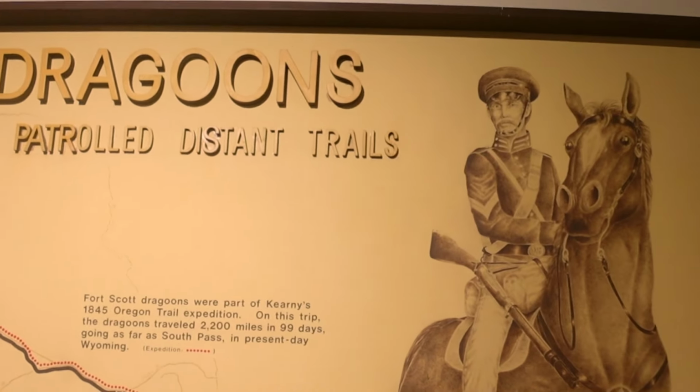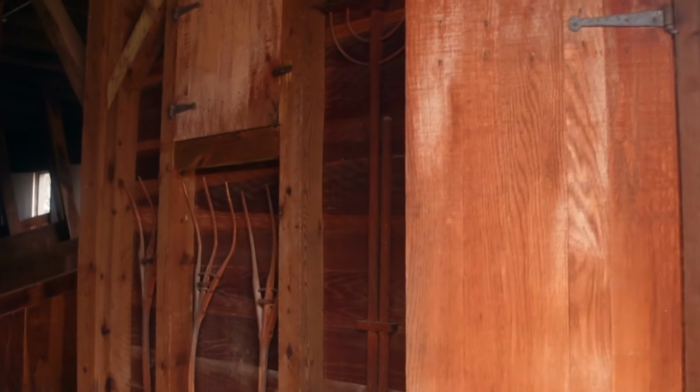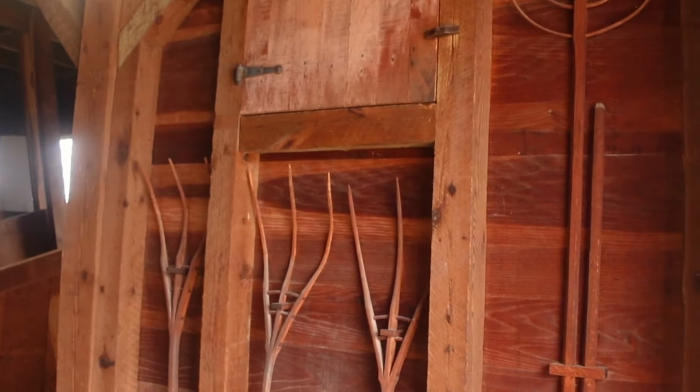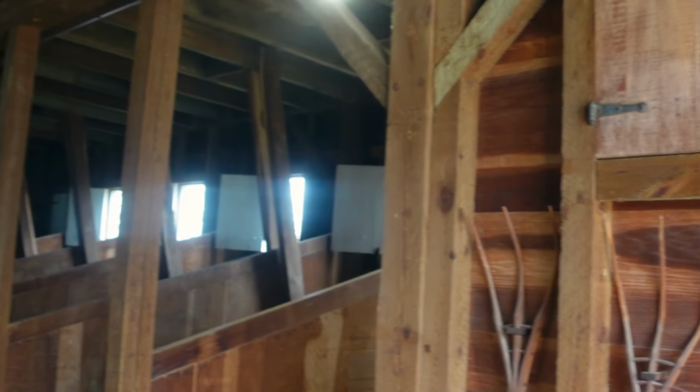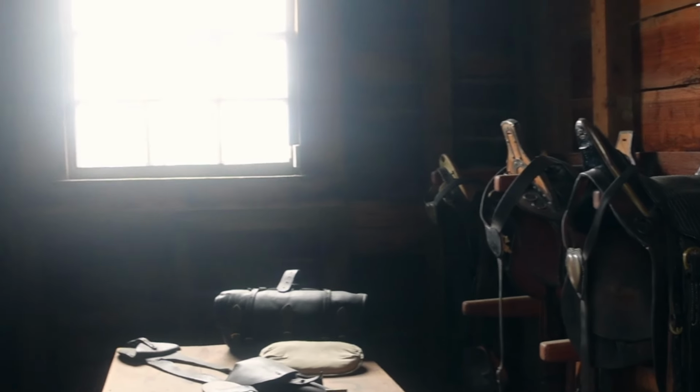A picture of the Fort Scott Dragoons. It's very hard to see. Dragoon saber and a Mississippi rifle. Pitchforks. Saddles.